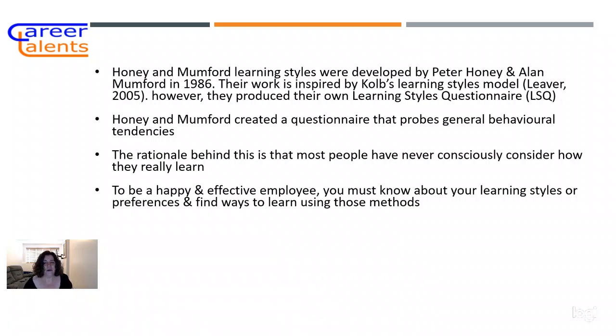The rationale behind this, I guess, is that most people don't really think about how they learn or the best areas that they could work or complete tasks that help them learn best. And this can relate back to a job. When you look at each type, you'll realise that there are jobs that relate more to each type than another, and you'll learn this as you go forward. So to be that happy, effective employee, it's good for you to know all these little things about you so that you perform in the best way that you can.